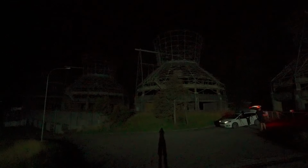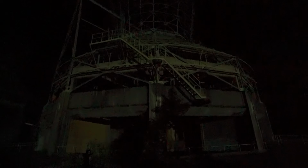In the darkness, we creep around the power plant's former cooling towers, searching for an ideal spot.